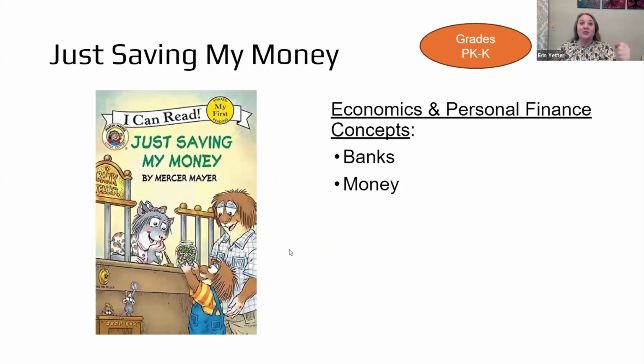And then Little Critter, he's fun. He's trying to save up for a skateboard and doing things to earn money. And then it talks about banks and what is money, and a bank is a safe place for us to keep our money. And then at the end, he gets his money and doesn't actually buy the skateboard.